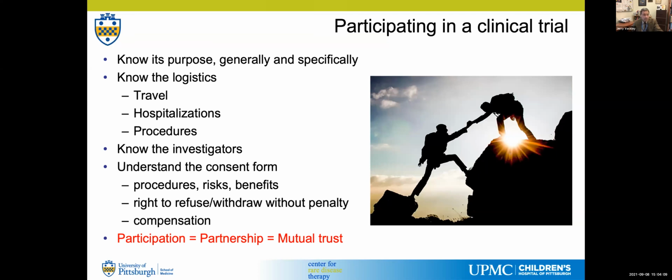Logistics. Do you have to travel? Do you have to be in the hospital? Are there any procedures involved? You don't want to go into these studies not understanding what's involved. You really ought to know the investigators, or at least know of the investigators. If you don't know them, ask your metabolic physician.